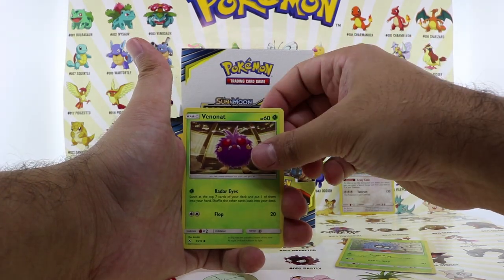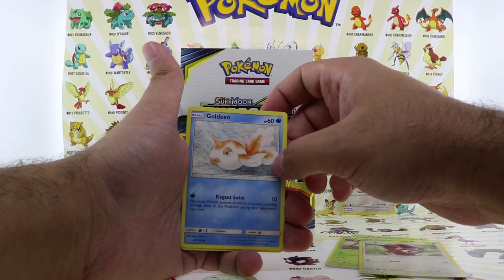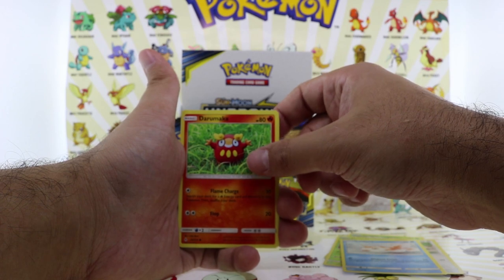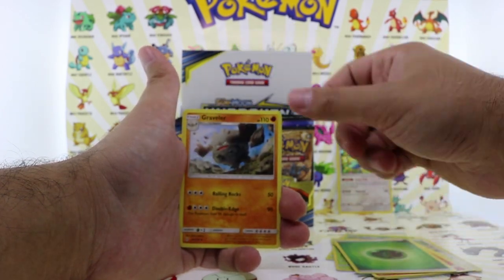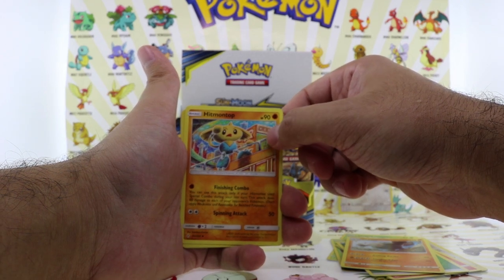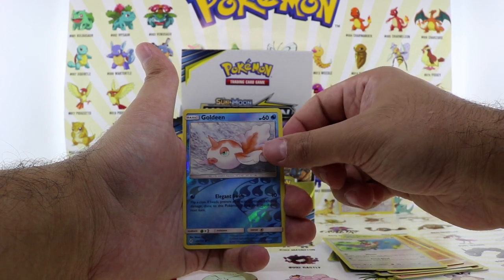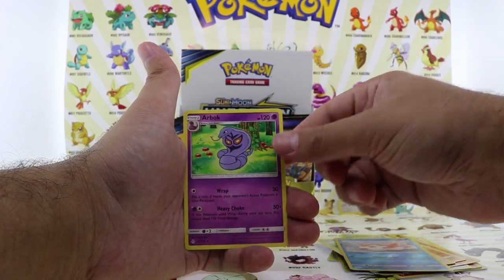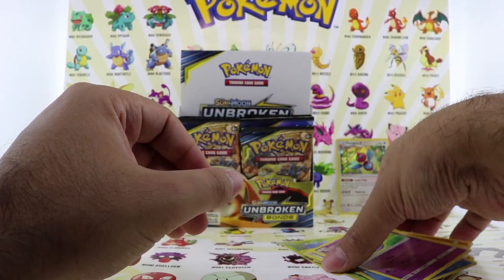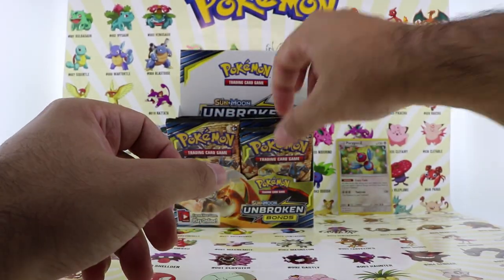Tangela. Venonat. Rattata. Goldeen. Reminds me of the old Goldeen. Darumaka. Leaf Energy. Growler. Hitmontop. I don't know what he's doing. He's on the rooftop. Chatot. Another Goldeen reverse holo. And an Arbok non-holo rare. So they made an Arbok a rare. Really nice.